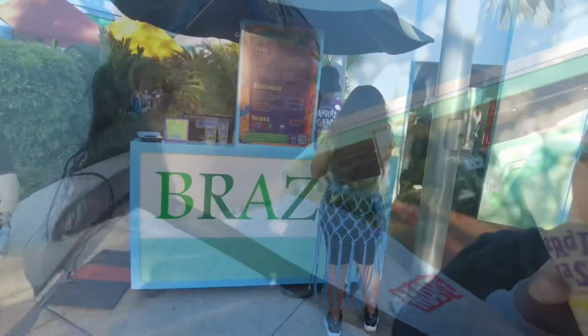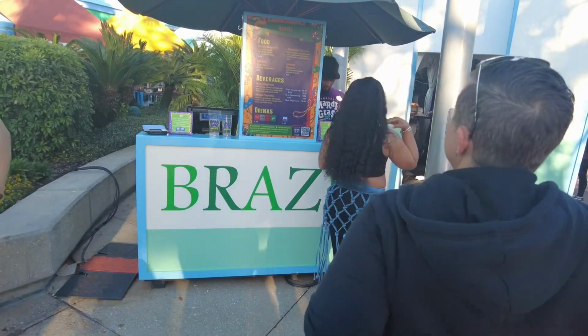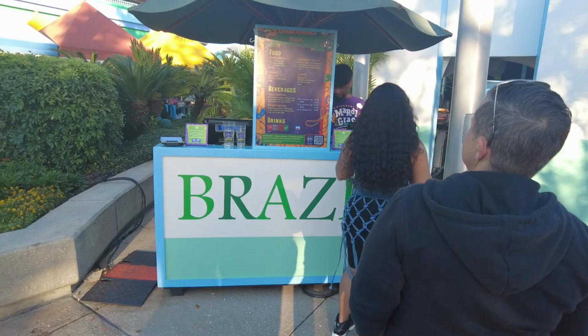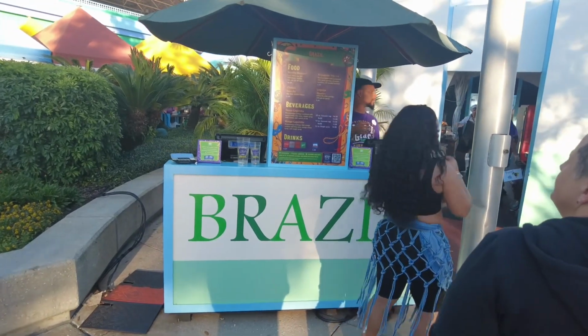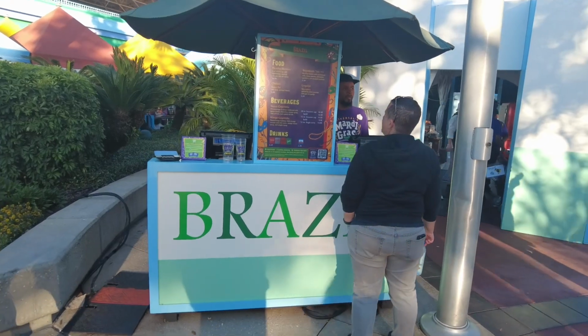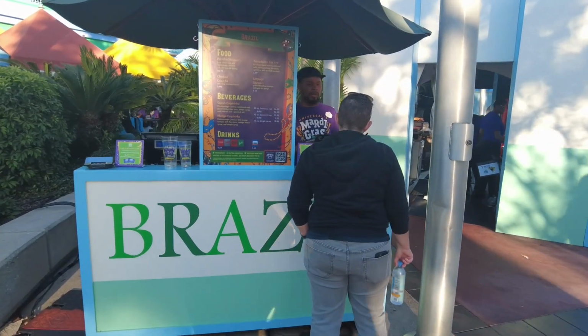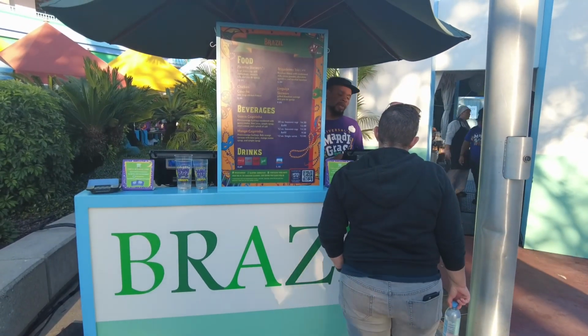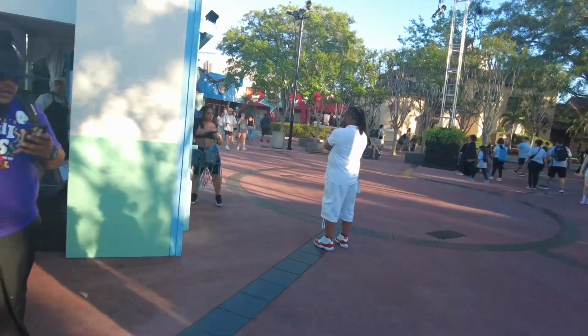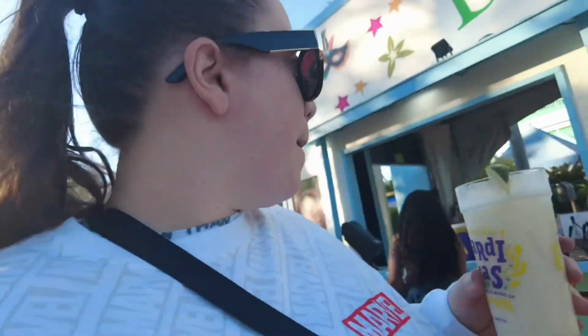Not bad. Again, it's not sweet. I wish it was. Oh, I got another guava drink here. The skewers. Oh, definitely come back for Brazil.